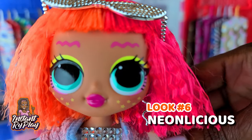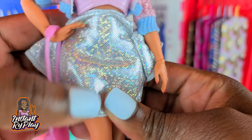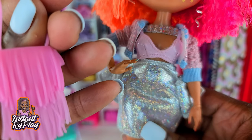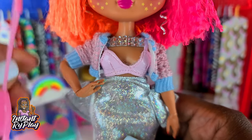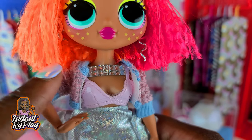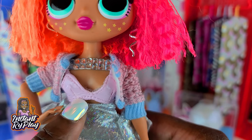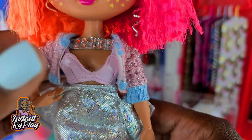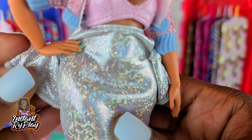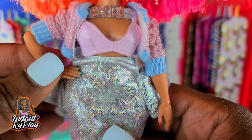Now we have Neonlicious. She looks so cute today in her little pastel pink and her little glittery colors and stuff. This purse is actually a Sparkle Girls purse with a little fringe. I thought the pink went well with it, but a couple of things that I wanted to mention about this. As you guys know, this is Snowlicious. Her little top, I turned it around like a jacket. She's got on Candylicious's top underneath. And this is a Barbie top that I turned into a skirt. The sleeves I let kind of hang off to the side, and you know, it just looks like a little extra something on her skirt.